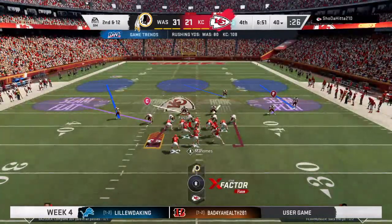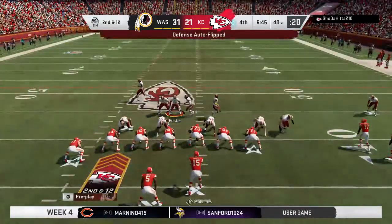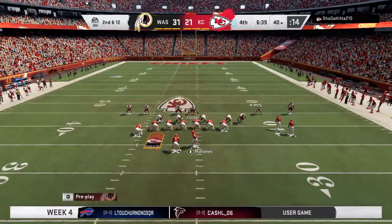Watch the screen. Pass. Alert flare, alert flare. Hey, 43, 43, 15. Hey, here we go.